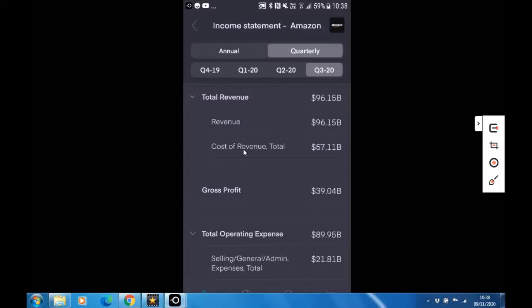You can also go onto the quarterly and have a look over the last few quarters as well. So if we go back on that one, you can see back in quarter 4 of 2019 it was 87 billion, and in 2020 quarter 2 it was 88 billion and 96 billion, which is I think their biggest quarter of all time. So you can see that Amazon is definitely going up as far as the revenue that they're taking, which is a good thing in my book.